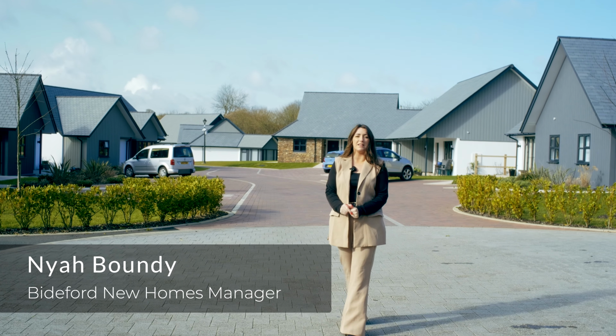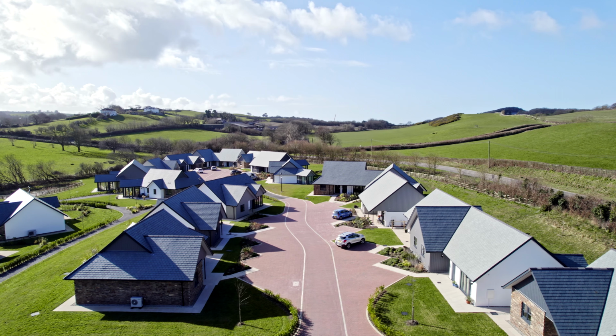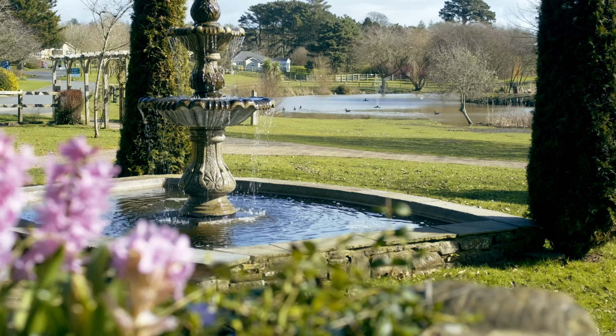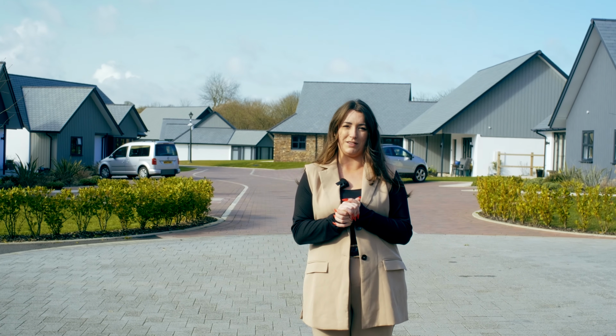From Webbers and I'm here today at Kenwith Meadows. This is a stunning development of 2-bedroom bungalows built by Chichester Developments for the over 65s community and set in the beautiful grounds of Kenwith Castle care home. We are down to the last few plots remaining, so let's take a look around one of these beautiful properties.